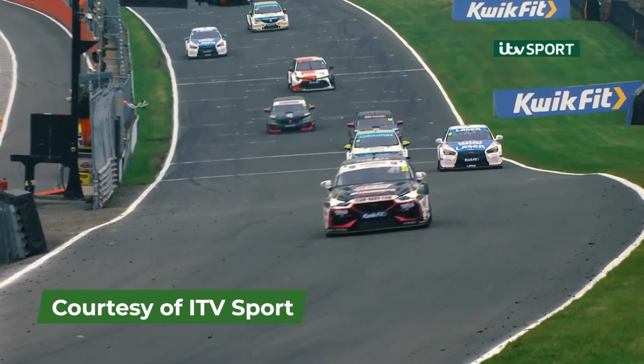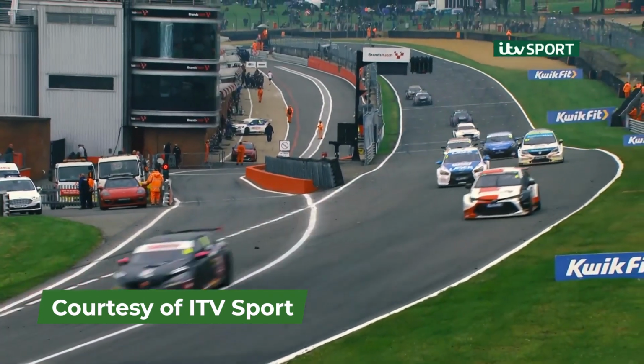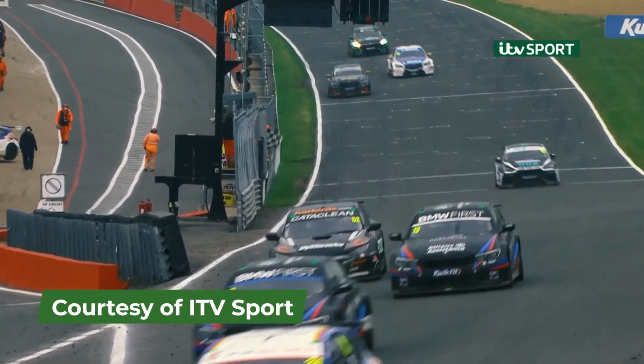But look at the third. Side by side over the line. Who got the nod? According to the timekeepers, Aidan Moffat third by 12 thousandths of a second from Jason Plato.